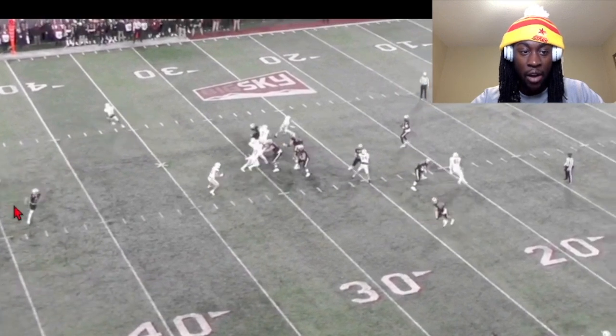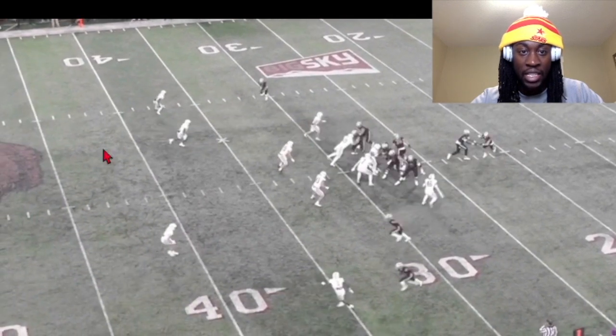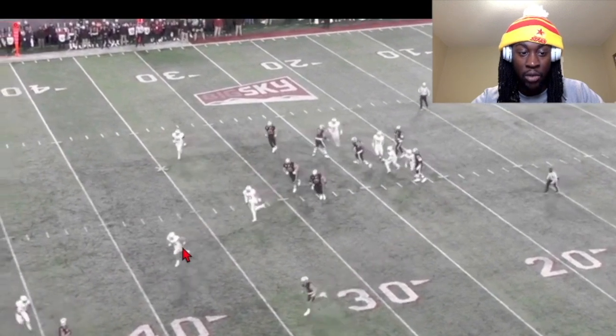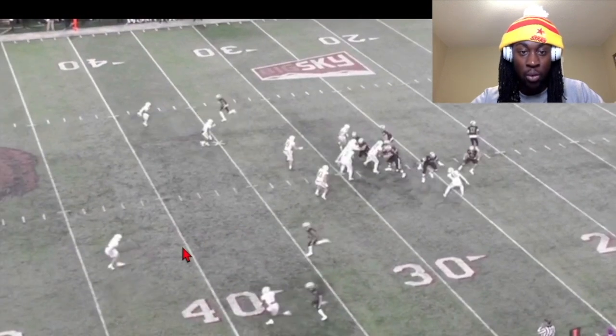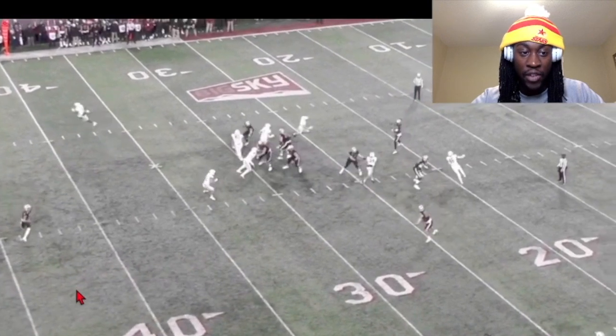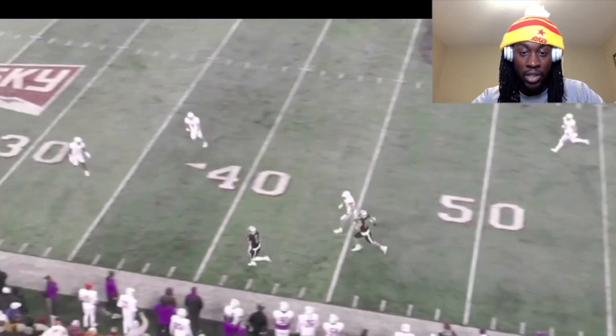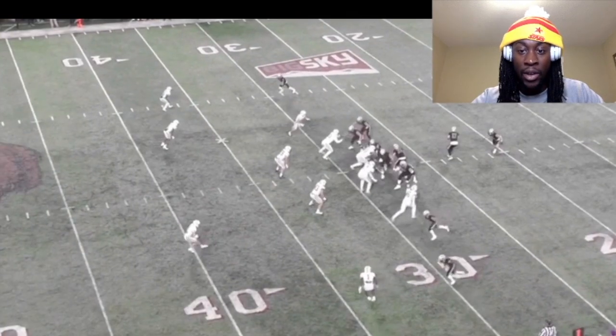This guy's going to carry it for man. The corner on this side is carrying it as if it's man coverage, because who else is going to cover him when he goes over there? It's a good pass. It's wide open. He gets right in that 15 to 20 yard void that I was talking about, and he's off to the races.